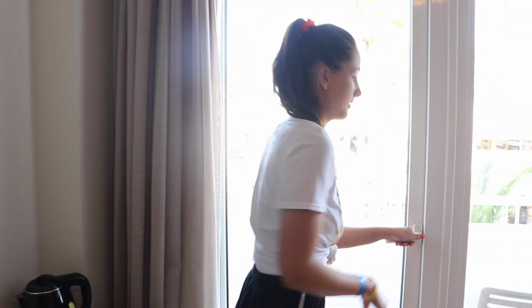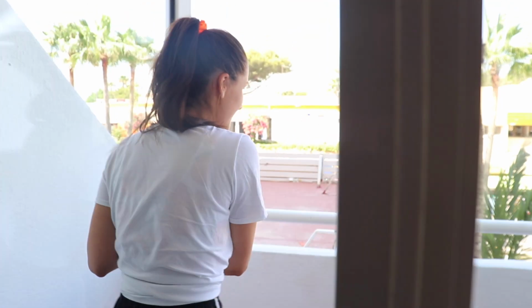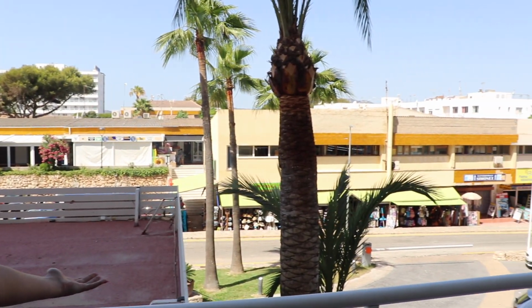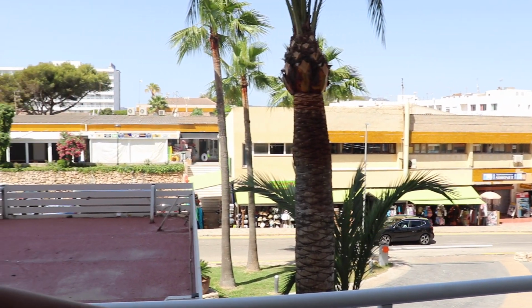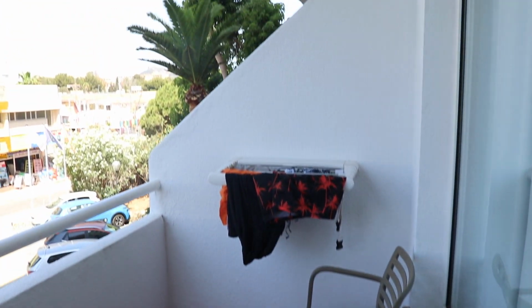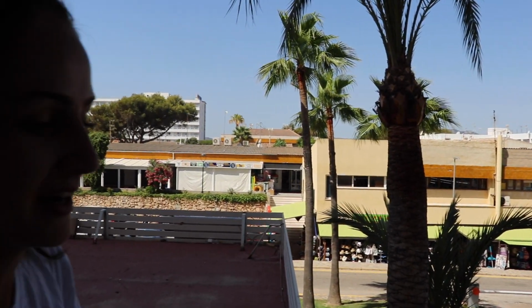TV. And then we have a balcony. Oh my god, that's not open. There we go. We don't have the best of views, you know. Shops. And the road. Lovely. And the balcony is reasonably big. We've got table and chairs and a little drying rack over there as well, which is alright, I suppose. It's not fully luxury, but it's alright.